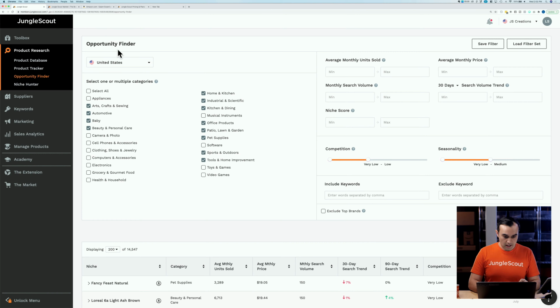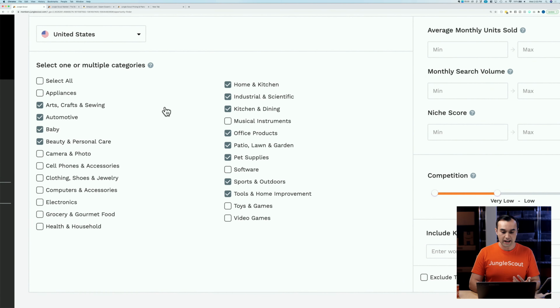So you start out by selecting the marketplace. We've got a whole bunch here. I'm gonna select the United States because it's the largest and it's also where I'm located. Then you select the categories that you would like to search in. You can choose whatever combination of categories you would like, but some ones that I'd perhaps recommend staying away from when you're just starting out are these electronics type categories here.